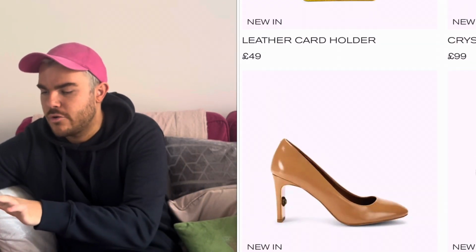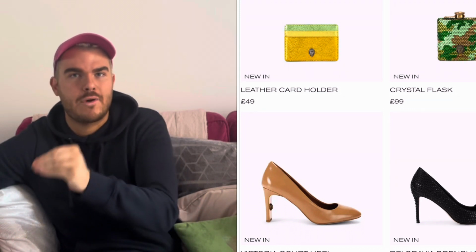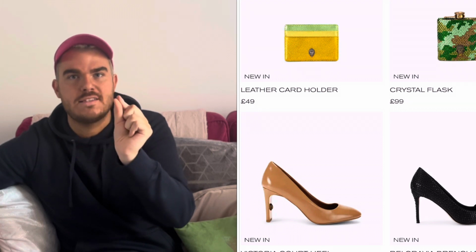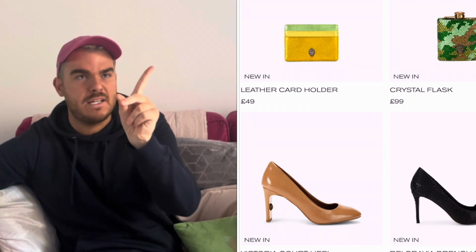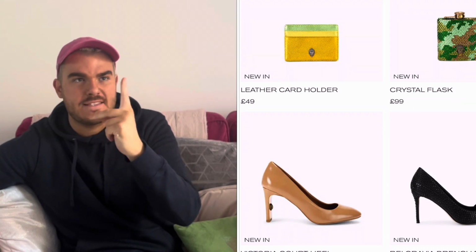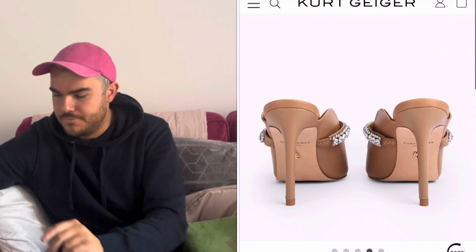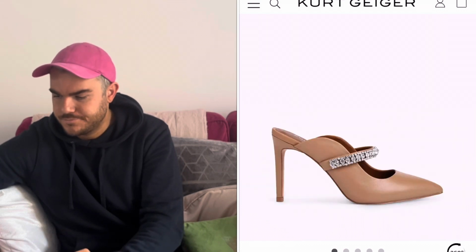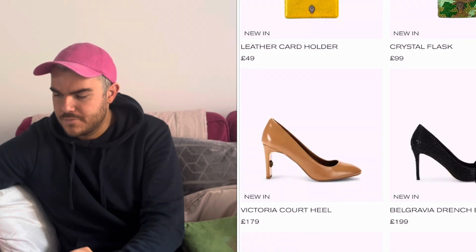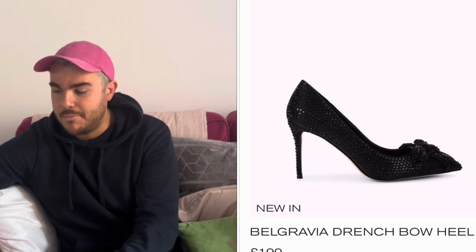Then you've got these Victoria Court heels. These will be comfortable because they don't have a particularly aggressive toe box. And also the heel is not a thin stiletto. It looks thin from the side, but it's not, because it's wider at the back. So it's not quite a block, but it is the width of a block, if that makes sense. Then you've got, oh, what have I done? Then you've got these Belgravias here, which are very pretty, embellished.